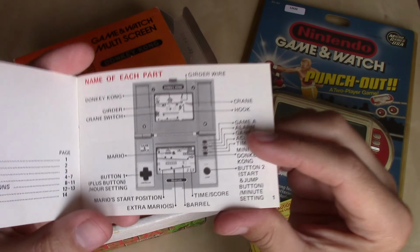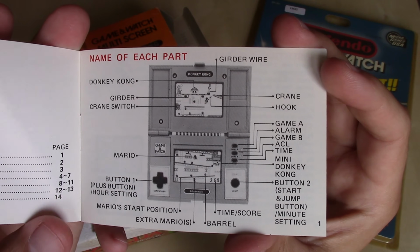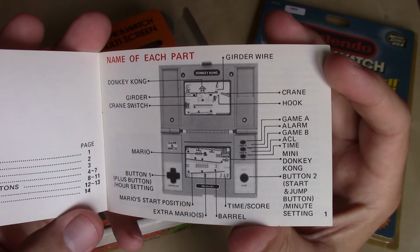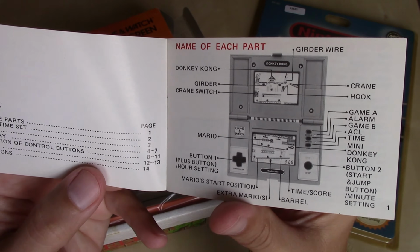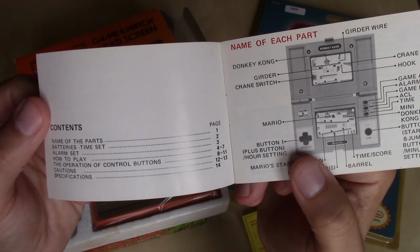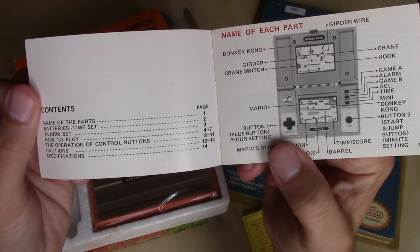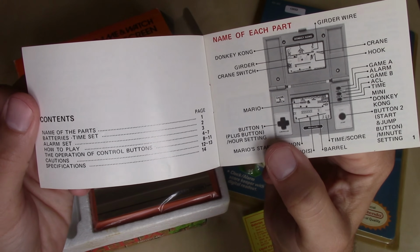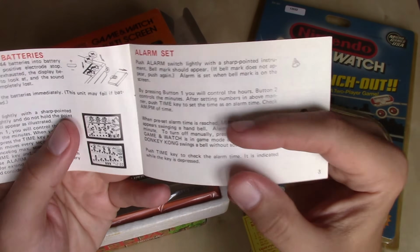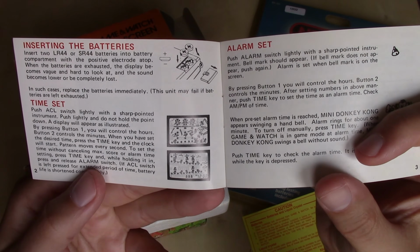If we open it up here, we've got diagrams of what's going on screen, as well as the types of buttons or types of actions that are matched to each button. And then that would be here, name of the parts on page 1, batteries, time set. Remember, this is a watch too. That's part of its functionality, so there's information about that. How to play your Donkey Kong game, operation of control buttons, cautions, and specifications. So inserting the batteries, time set, how to set your clock.